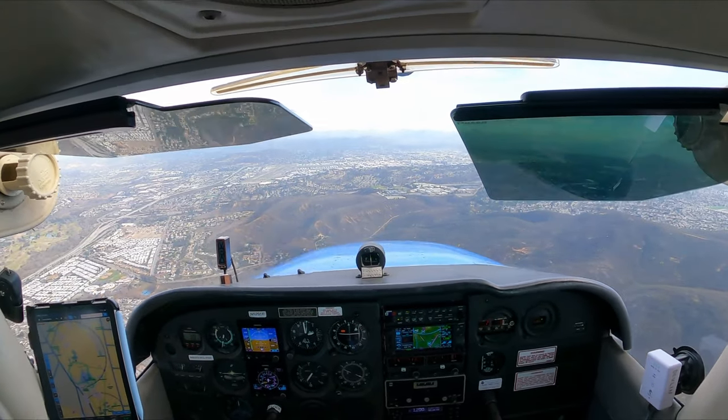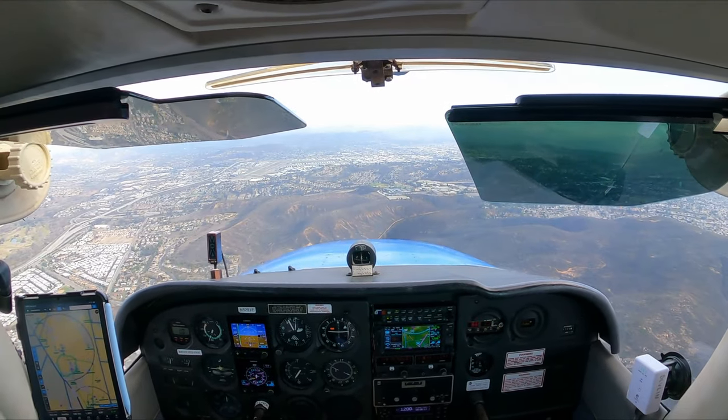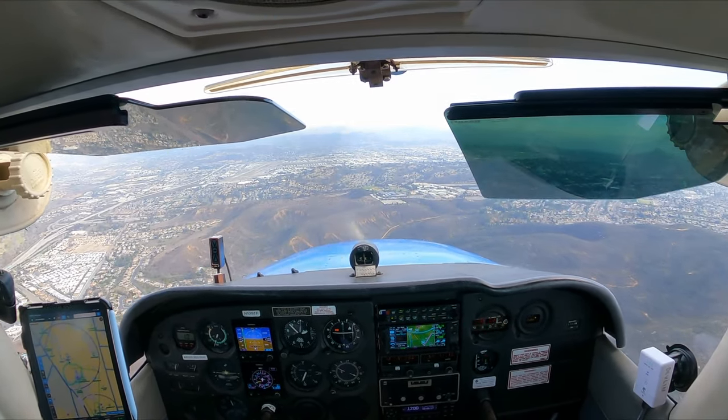A9XR would like to taxi. A9XR, roger, left at Delta 3, contact ground. Do carb heat. I'm not doing any flaps yet because we're not abeam anything, you're still descending. We are pretty far out, yeah.